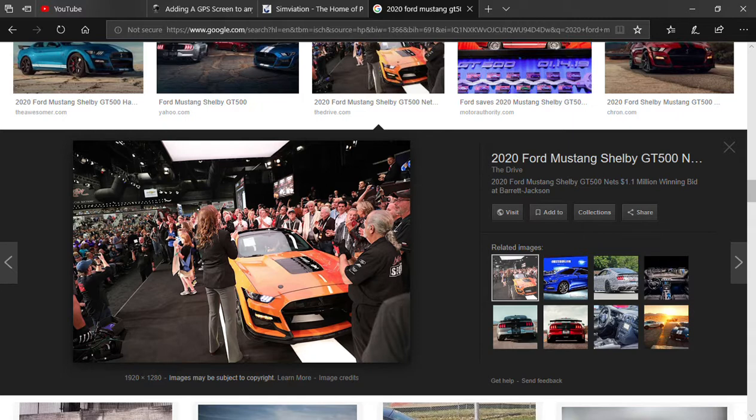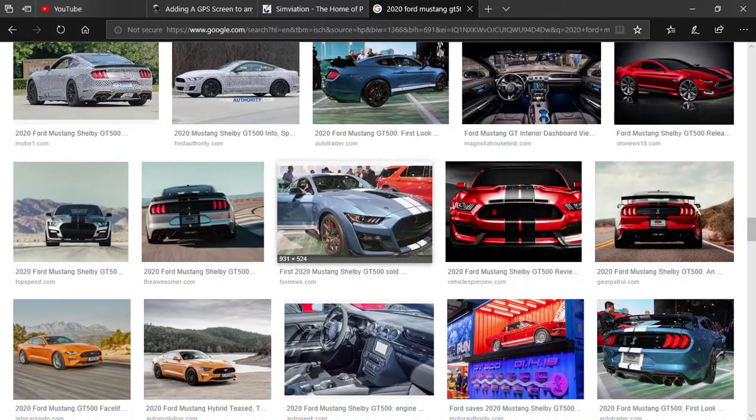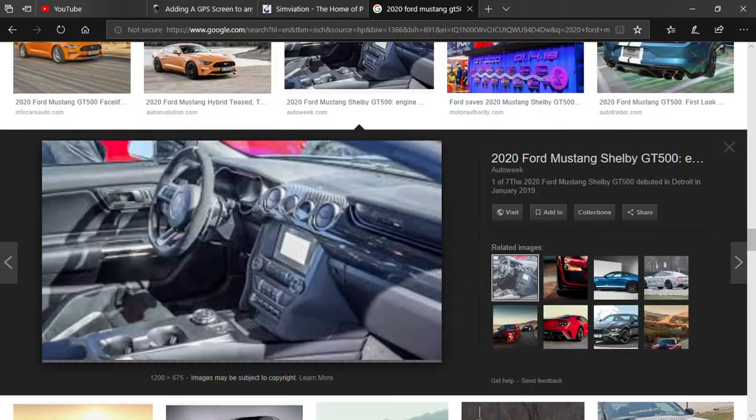But here's serial number 1, which was the GT500, and this is something I didn't know until now, but it won $1.1 million. That's crazy. That's probably one of the most expensive Mustangs to ever sell. Let's see. Here's the interior. It's got more carbon fiber than its predecessors.